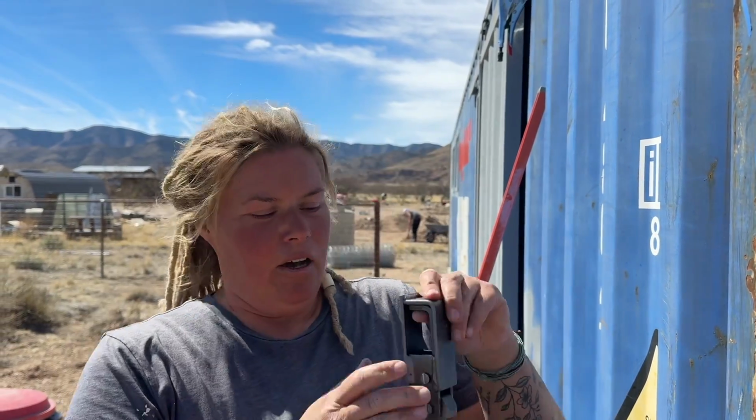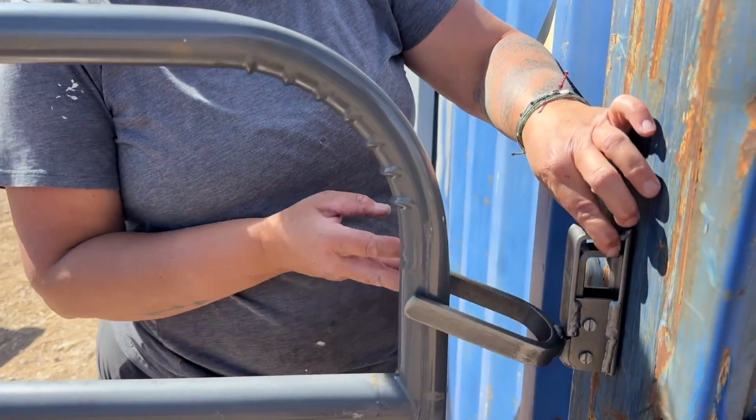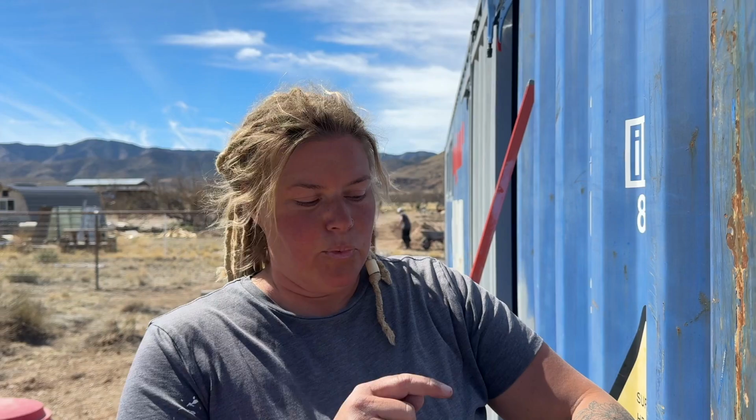USA patent number 103298003B1. Cool. Okay, guys, here's what's going to happen. We're going to determine where we want this latch to be. We're going to clean off the container so that I can weld it at the top, the bottom, and then 2 little tack welds on the side. And we'll be good. Also, here's what we learned, because we've already done one of these as a test.